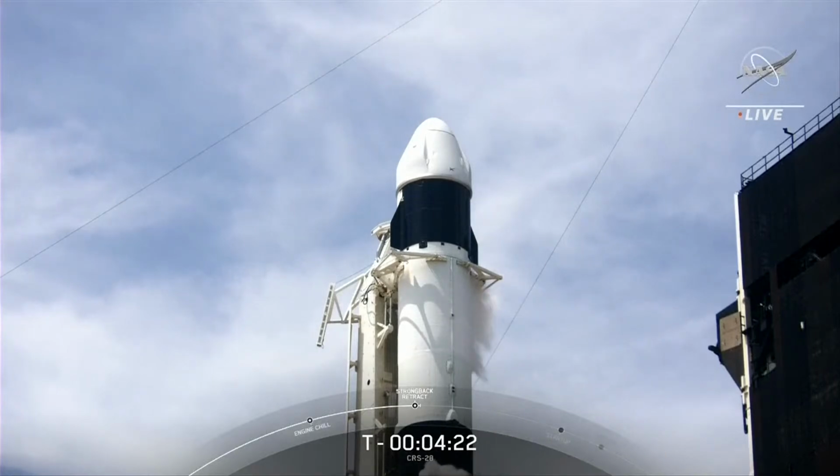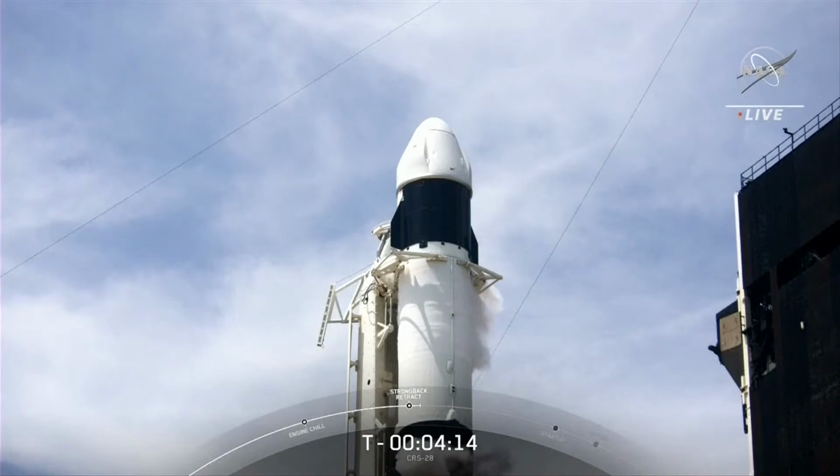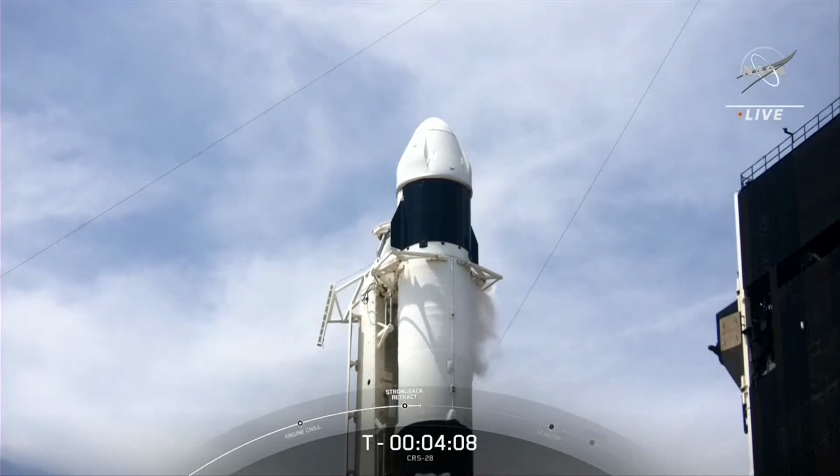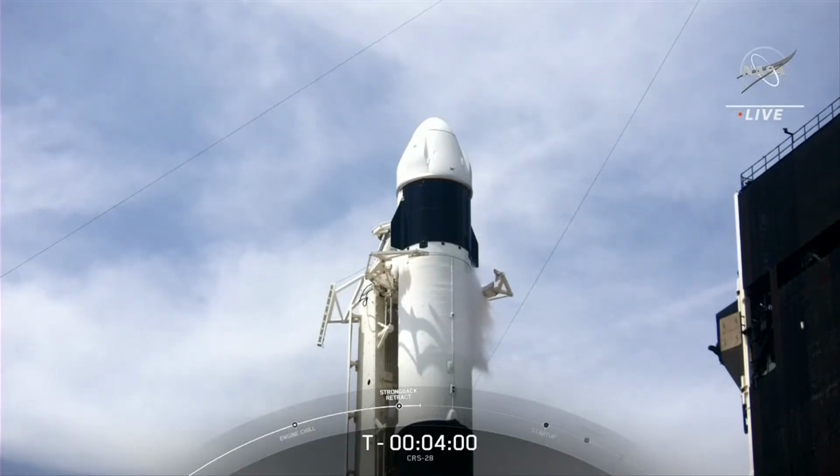We should see those clamp arms opening in about 15 seconds from now. Now, those clamp arms are located just below the trunk of the vehicle, which is beneath the Dragon spacecraft. And there you can see those clamp arms beginning to open around the booster.